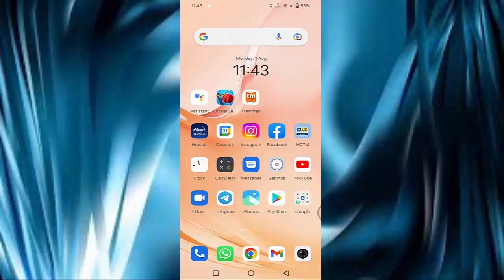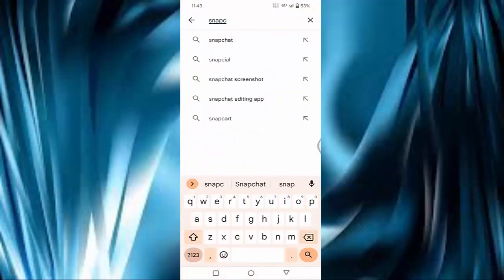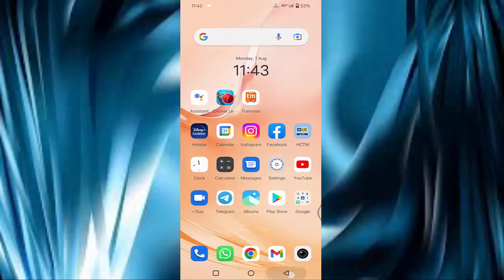Guys, if you are facing Snapchat keeps logging you out automatically, then I will show you how to fix this issue. First of all, you need to open your Play Store, then type here Snapchat. If your Snapchat app is not up to date, then update it from here. After updating, then go back and check whether your problem is fixed or not.